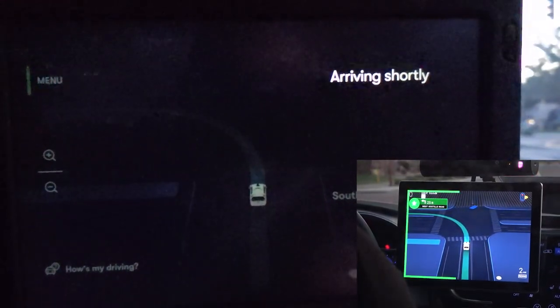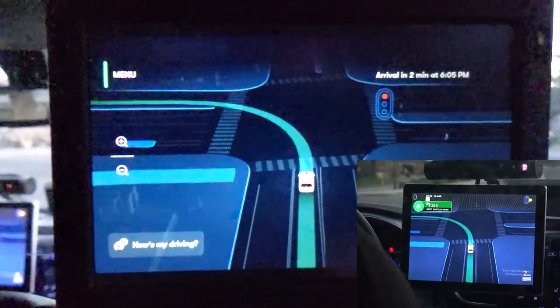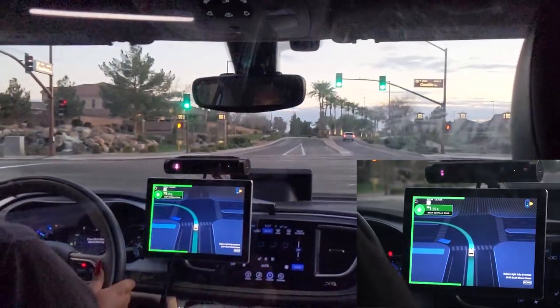Arriving shortly at bottom right fully driverless. Please keep your seatbelt fastened until we reach your destination and remember to take all your belongings.